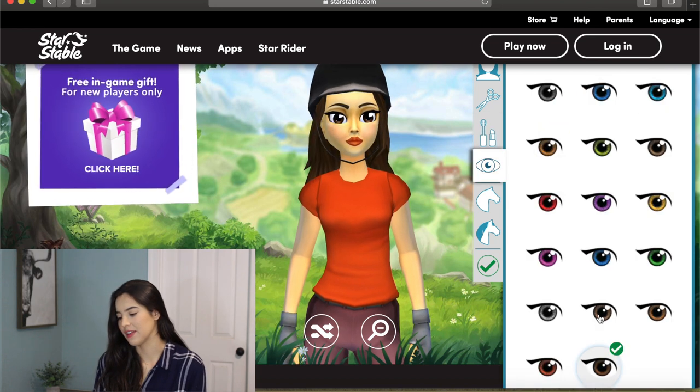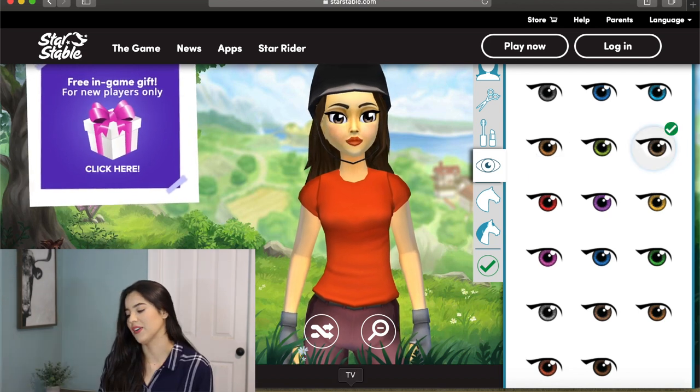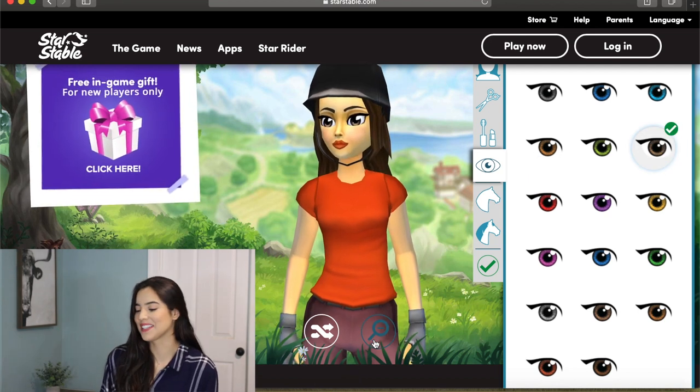Okay, eyes. I think I'm gonna go with this brown or this brown or this brown. Is this brown or gray? This one. Okay, perfect. I'm so indecisive when it comes to stuff like this, you guys.